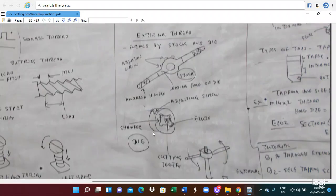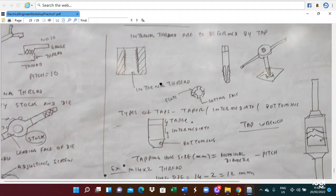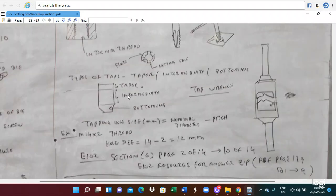So internal tapping is different from the die. Here is a thread. So here is a tap. You put a tap like this and then you can thread the hole. In this case, when you are using the tap wrench, this is the diagram of the tap wrench. When you are using a tap, there are taper, intermediate and bottoming. So firstly, from here to here, you can use the taper, the top one, and intermediate is most of the tapping, and the bottom here, you can utilize the bottoming tap. So there are three that have to be utilized.